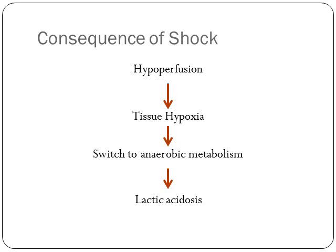In terms of the consequences of shock, it's to do with tissue perfusion. If you're not perfusing the tissues, then you get tissue hypoxia. When there isn't oxygen, you switch to anaerobic metabolism. If you still don't have oxygen, then you can't get rid of the lactate. You also produce less ATP through anaerobic metabolism, and the end result is lactic acidosis. That's why we measure the lactate in shock.